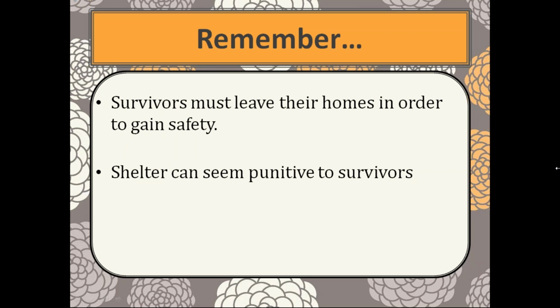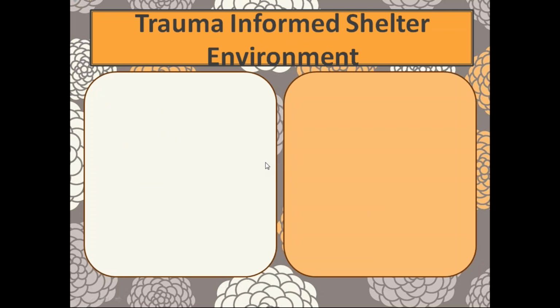But it's important to understand that whether you or anyone sees it as a result or as a consequence or as just a fact of life, when someone is forced to leave their home because of the behavior of another individual and go to a shelter that may feel like a prison, that feels like a punishment and that feels like a consequence. So when we're talking about how to mitigate that feeling and how to create a trauma-informed environment within shelter, we want to keep in mind a few things.